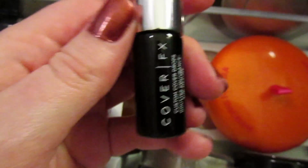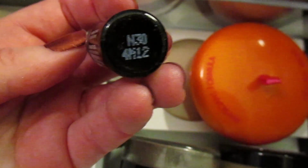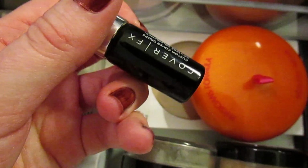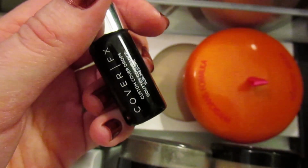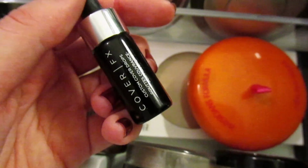I have this little Cover FX Custom Cover Drops in the shade, let's see, N30. So I use this to darken foundations. This is like way too dark for me normally, but in the summer, if I need to deepen up a foundation, I'll use a few drops of that.